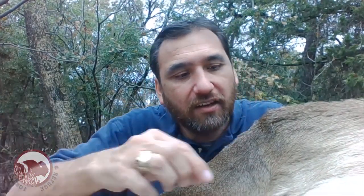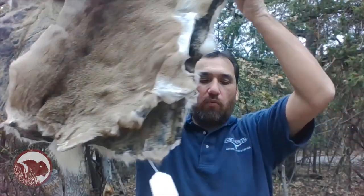And look at how many of these they have. Just right here, just on the screen. I'm not showing you the entire deer. All those little areas that they can trap all that warm air, and they can stay warm. So that's how they stay warm. A little different than some of the other mammals like coyotes and foxes. They trap their heat, and that allows them to stay nice and warm during the winter months.